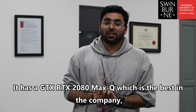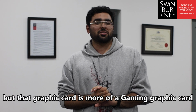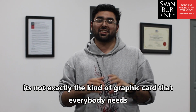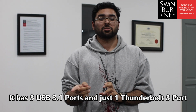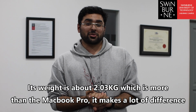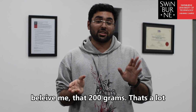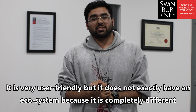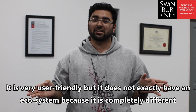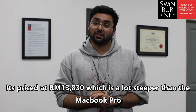It has a GTX RTX 2080 Max-Q, which is the best in the company, but that graphic card is more of a gaming graphic card. It's not exactly the kind of graphic card that everybody needs. It has 3 USB 3.1 ports and just 1 Thunderbolt 3 port. Its weight is about 2.03 kgs, which is more than the MacBook Pro. It makes a lot of difference, believe me. Note that 200 grams, that's a lot. It is very user-friendly, but it does not exactly have an ecosystem because it is a completely different standalone item. It's priced at about 13,830 ringgits, which is a lot steeper than the MacBook Pro.